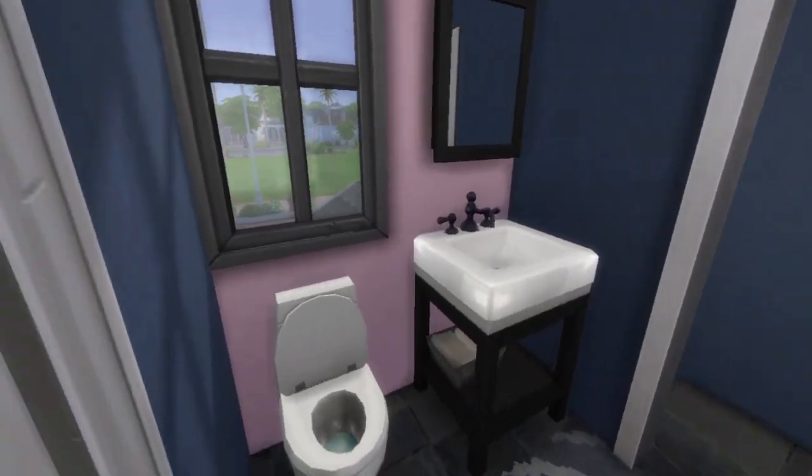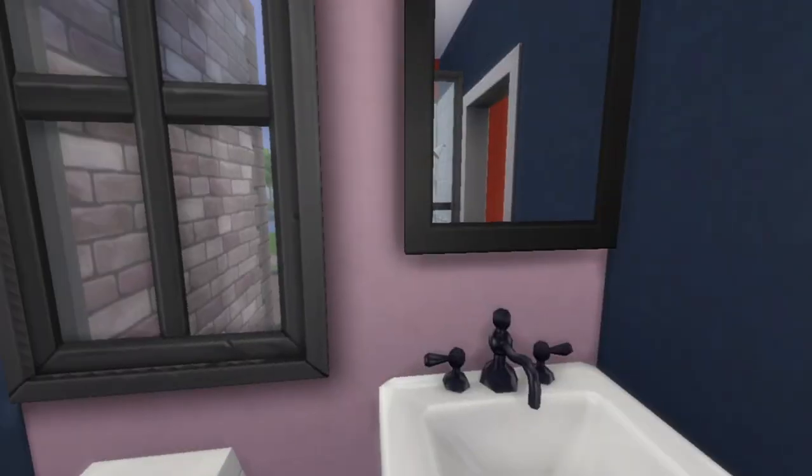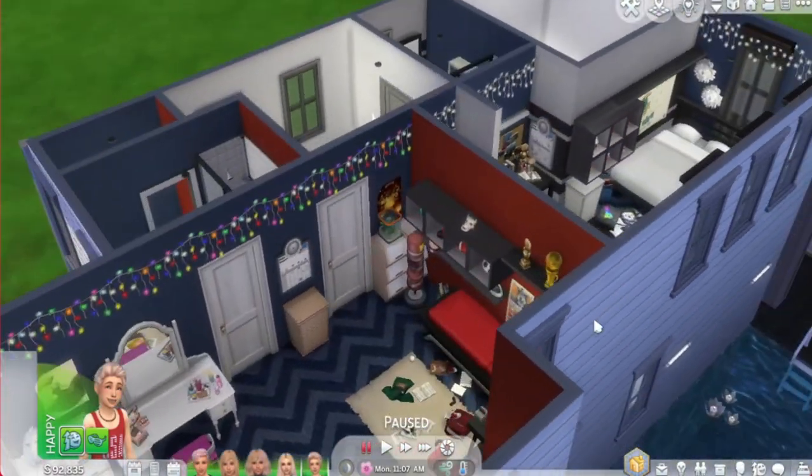And then through here is their shared bathroom. I try to play with the colors a little bit. It's very simple, but very boring. And then through here is their, like, walk-in closet. But that is it, you guys. That is the entire house.